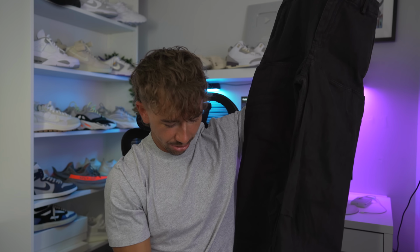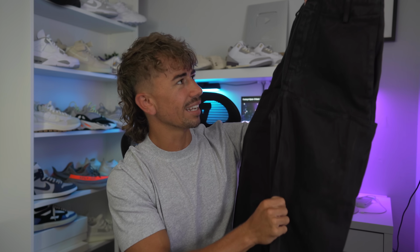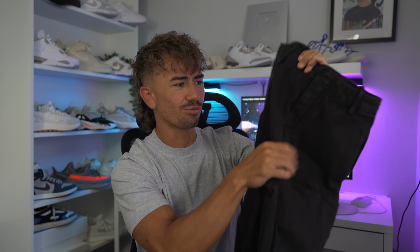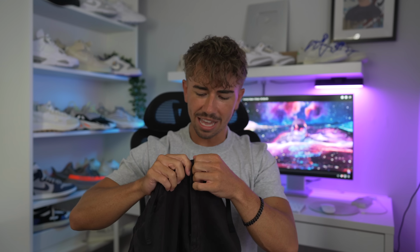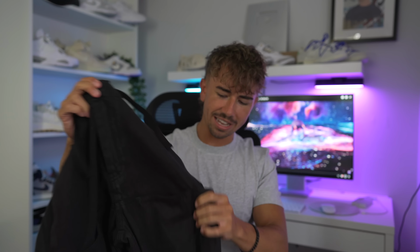Oh shit, I think this is the pants. Okay, so these are the cargo pants, I believe. Here we go. So yeah, it's completely straight leg. It's solid black. It's a really nice material though. It feels thick, but at the same time, really well done, I guess. It's got a random little drawstring here. I mean, hey, it's a very interesting style of pants.